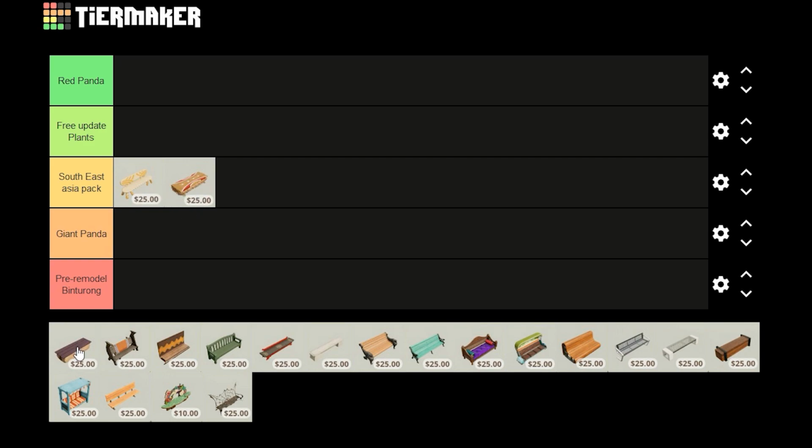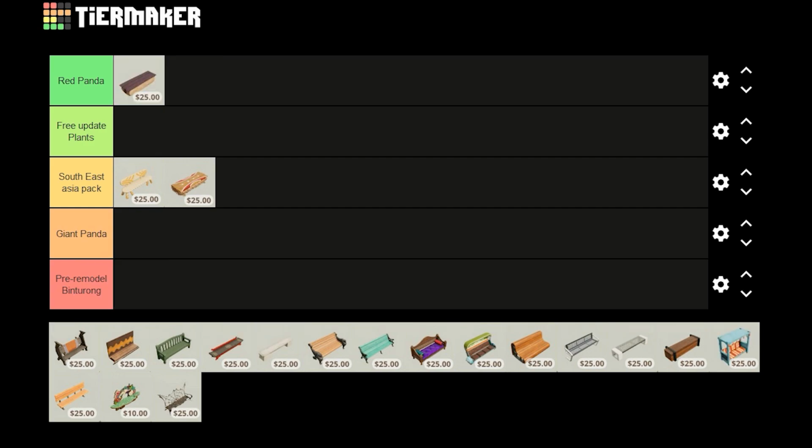Aquatic bench. Yeah, top tier. It's a rock and a plank of wood. It's basic, it's minimalistic. Everything is recolorable, which means that you can hide it in stuff very easily. Let's call her Clara. She looks like a Clara.